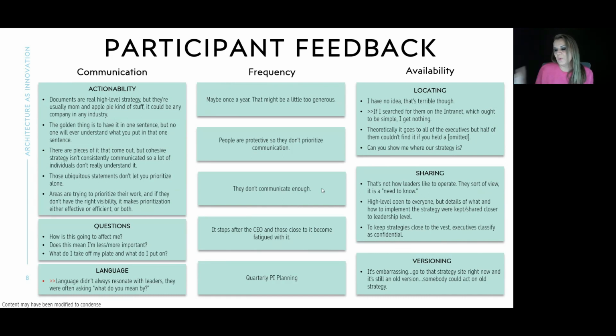And also, one person said, it's embarrassing. Go to that strategy site right now, and it's still an old version. Somebody could act on old strategy. So all of this feedback brought me to my time in innovation.